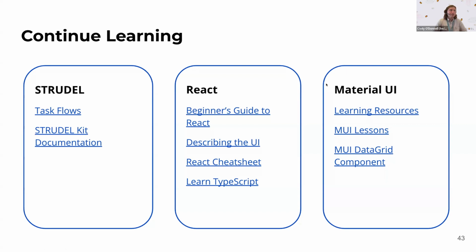And then over on the right side, we have a few curated lessons that we think are very useful and helpful, related to React and Material UI. So feel free to, maybe someone could post the link, make sure the link to the slides are in there. I think there's a link at the top of the follow along guide on the website. So you can make sure that you have access to these resources.